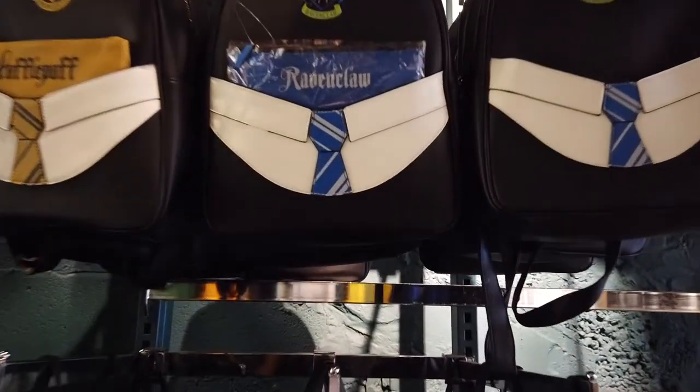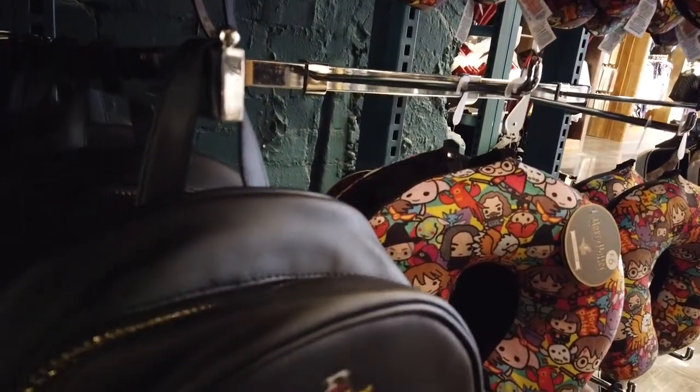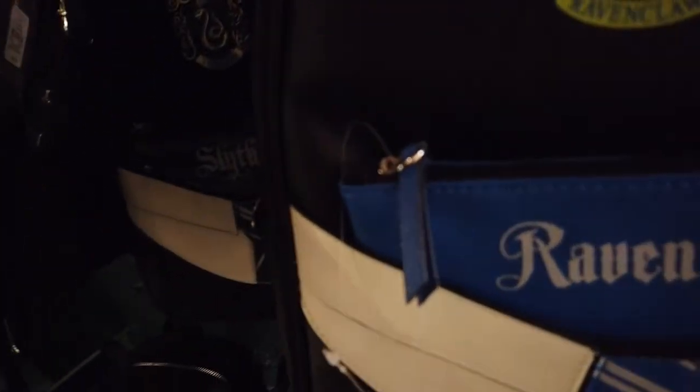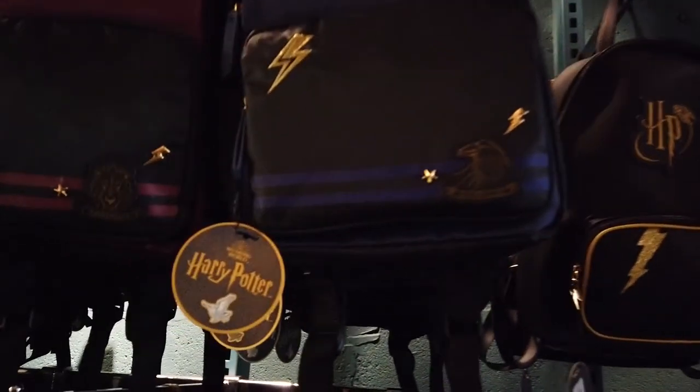Not Loungefly, but not too bad. And they are, let me find the price on them, £14. Then you have some other backpacks here. This one's lovely. It's £14. Another style of the house's backpacks, which are £12.